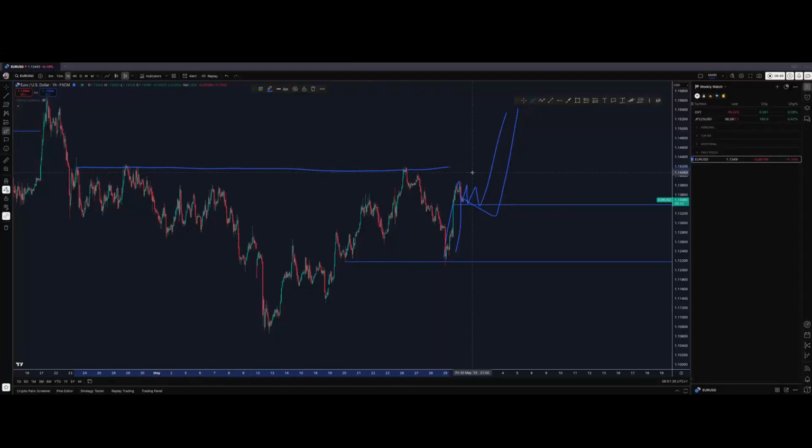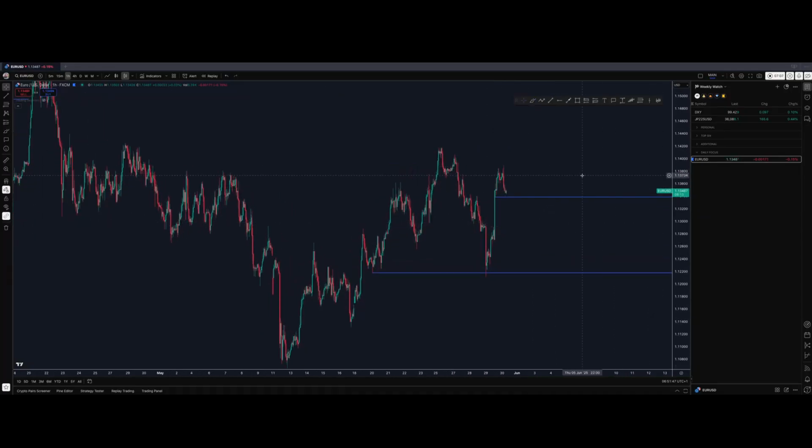All of these minor inflection points, price may have a little fight at these, but when you get such a clear structure like this build after an impulse, most of the time price just smashes through areas like this because it's done enough. So that's literally all I'm looking for today.